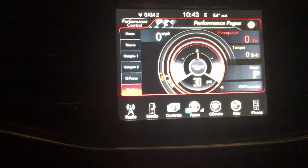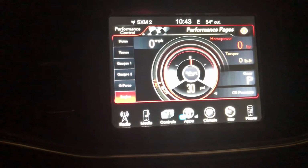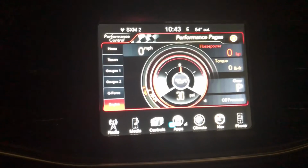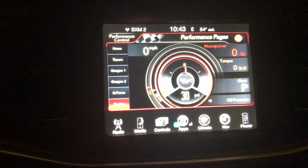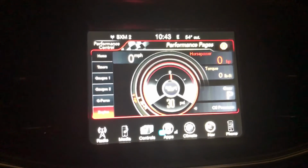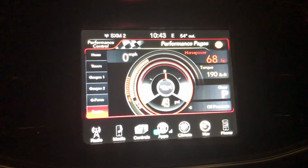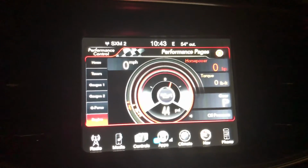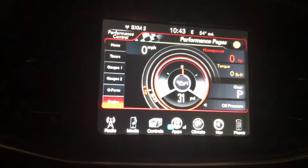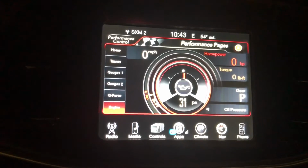But let me know what you guys think. If you guys have the Scat Pack shaker, let me know how you feel about it. Do you feel like having a shaker added more power for you, or not? The car's just really nice. I can't wait till I put the exhaust on here. But yeah, stay tuned, guys. There's more to come.